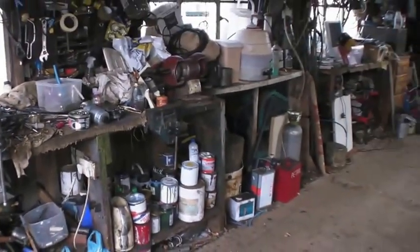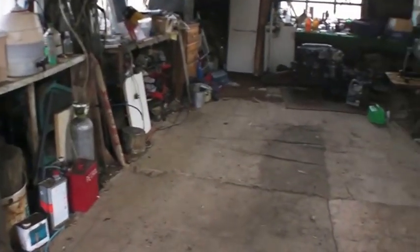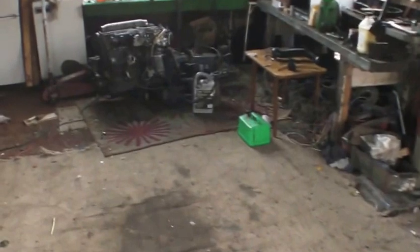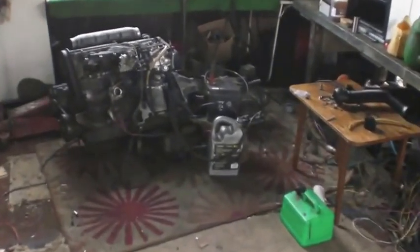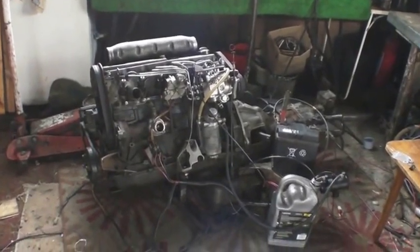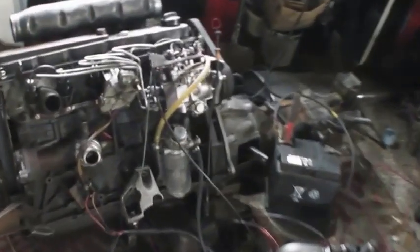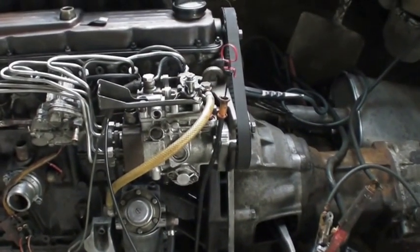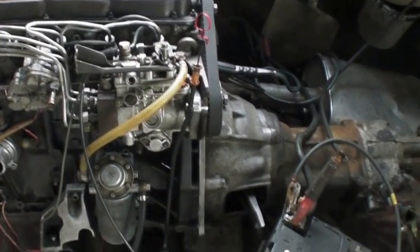Right, this is a nice, tidy place to be in here. I lugged that engine up here on my own. Bloody heavy. Took the gearbox off first. I've had the pump rebuilt. Top man from Brandon done that for me. I'll start her up.